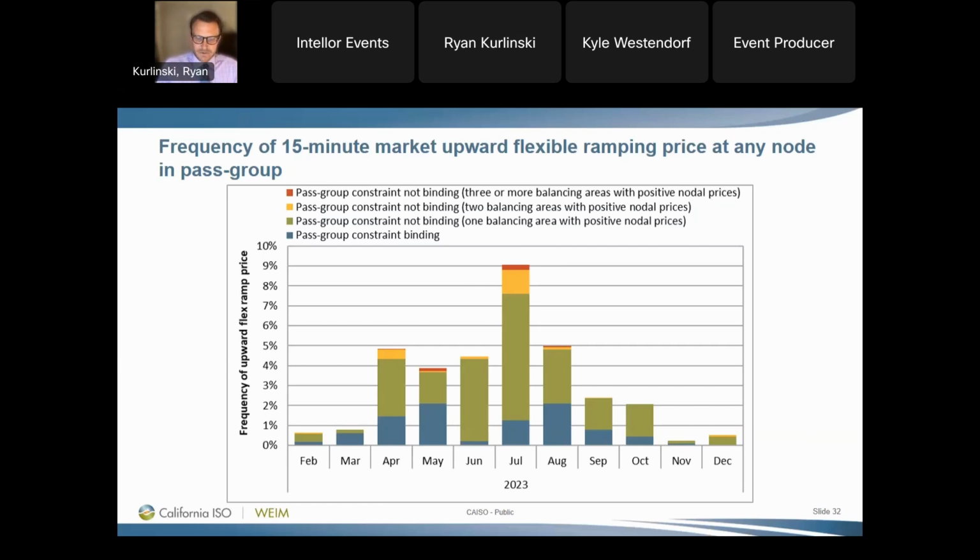This shows the frequency of upward flex ramp prices when those are positive on any node, again in the 15-minute market. We do see here that most of the time when you have a positive price on a node and the pass group constraint is not binding, so those are the non-blue colors here, usually those positive prices are just in one balancing area. But it is noteworthy that it's not just 0.8% of intervals when we get some positive price on any node from the nodal FRP. Especially in the spring, summer, and fall months, we can get a significant number of intervals where we are getting some positive prices in the 15-minute market for upward FRP.